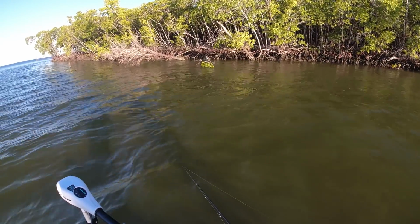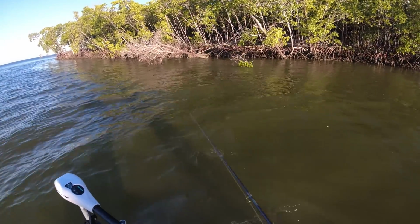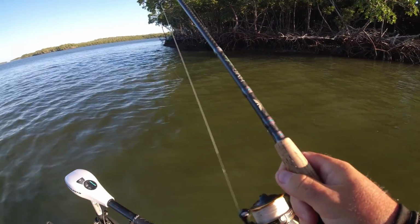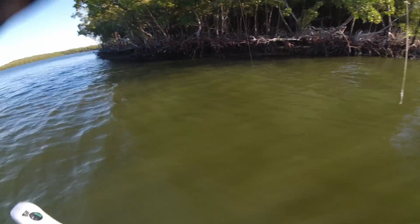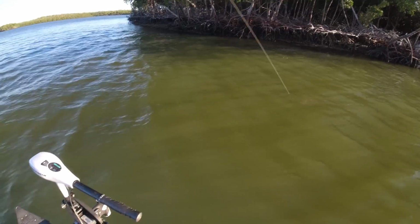Yeah. Just letting it sink down. There we go. This feels like it might be a jack. I don't know. No, I don't think it's a jack. No, it's just brown. It's a Goliath.